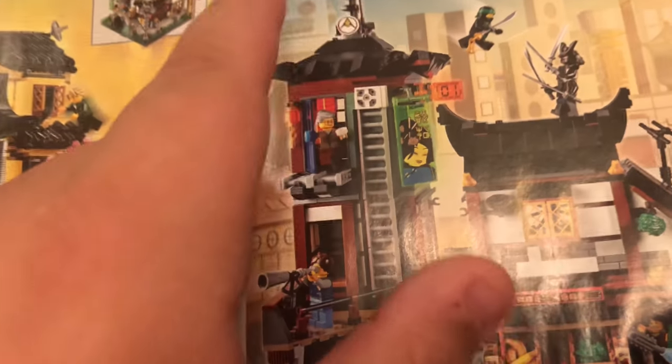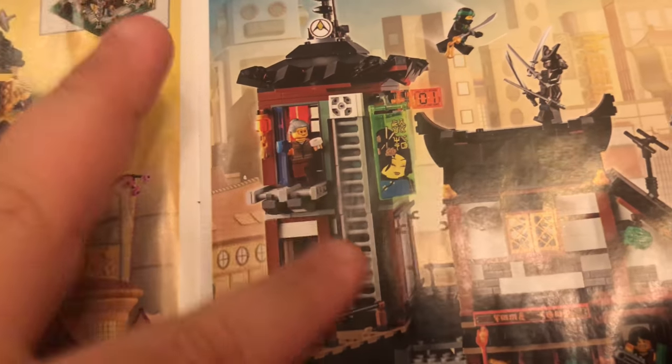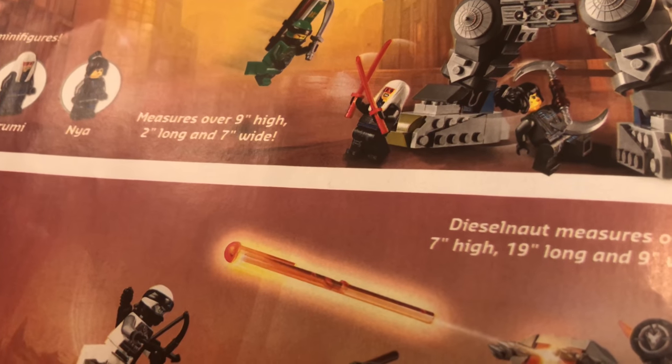Because this one's $200, and this one has like 1,000, and 4,867. So that means it's like 1,867 more pieces. This one should be kind of the same thing, but I don't know why they didn't make it $200. So here's the Ninjago dragon thing.